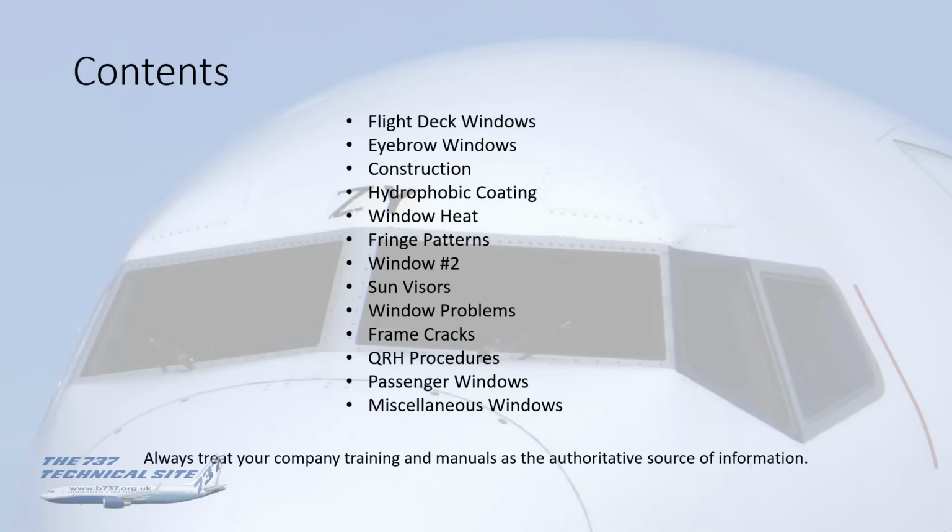So contents for this: flight deck windows, eyebrow windows, the construction of those said windows, a little bit about the hydrophobic coating, window heat, fringe patterns, a close look at window number 2, sun visors, window problems, frame cracks, QRH procedures, passenger windows and miscellaneous windows. And I'll leave it as a test for you guys watching as to what those miscellaneous windows might be. See if you can guess by the time we get to it.